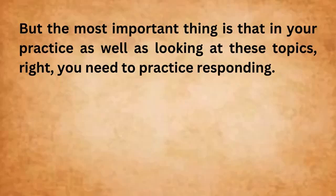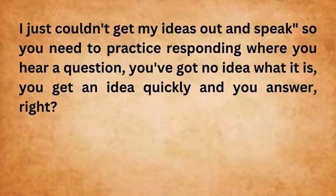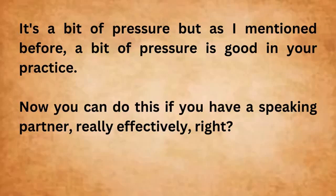But the most important thing is that in your practice, as well as looking at these topics, right, you need to practice responding. Because in part 3 in the exam, the biggest problem students tell me is they don't have an idea. I didn't know what to say. I wasn't expecting that. I just couldn't get my ideas out and speak. So you need to practice responding where you hear a question. You've got no idea what it is, you get an idea quickly, and you answer, right? It's a bit of pressure, but, as I mentioned before, a bit of pressure is good in your practice. Now you can do this if you have a speaking partner, really effectively, right?